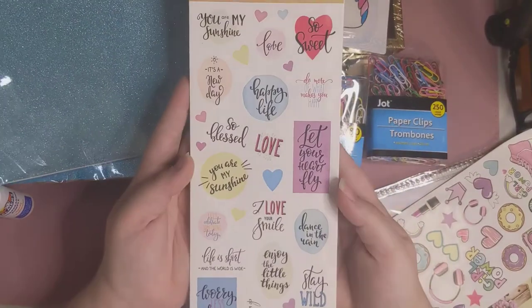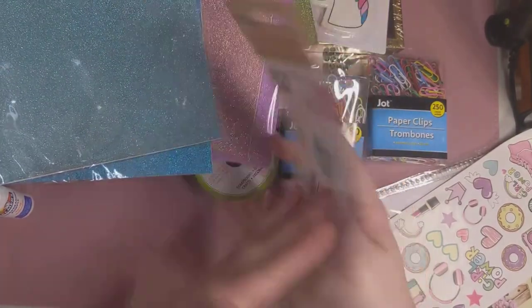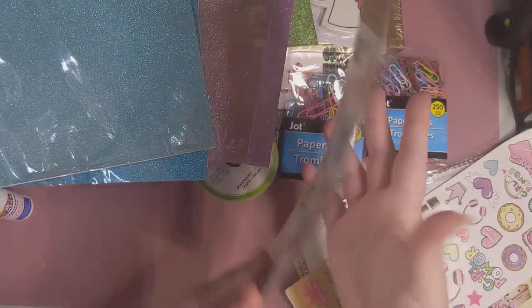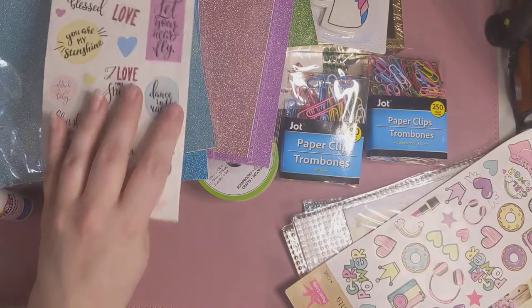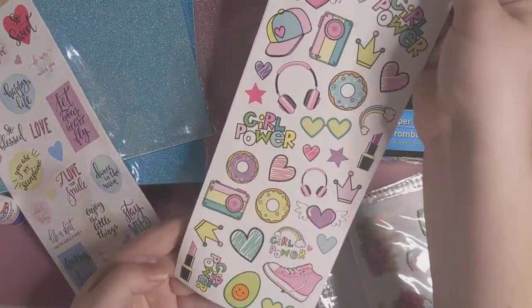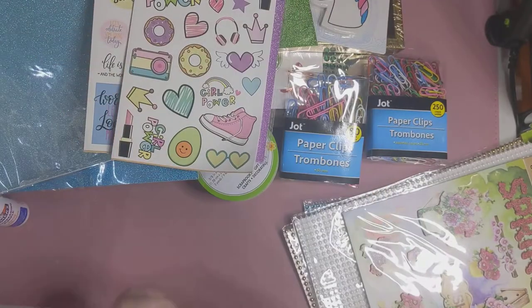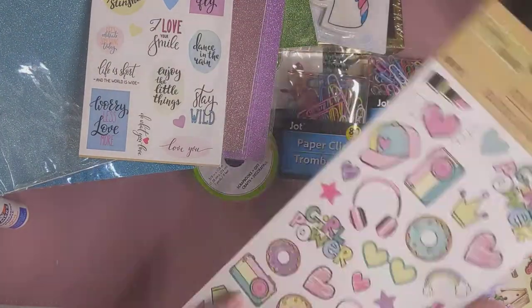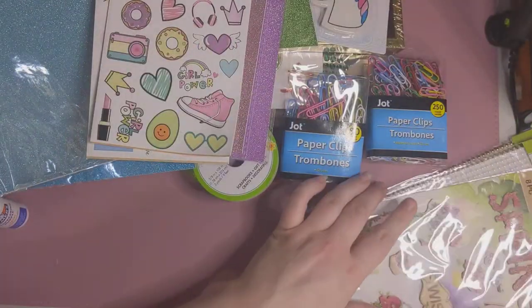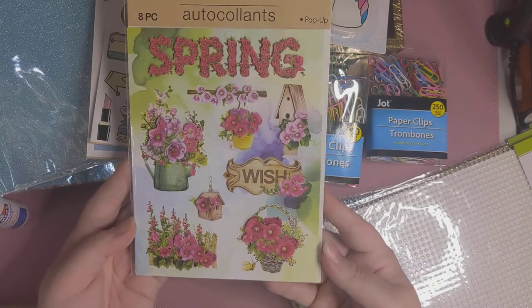And then I found this sticker set with a bunch of phrases and sayings. It's the same on the back, so you get, to me, double the stickers for the same price, so I grabbed them. And the same with this one, you get double the stickers for the same price. So I like those because they're fun to make tags and stuff with, but they're not too little kid girly. And then I found this really pretty spring sticker set, so I grabbed it because I like the spring.